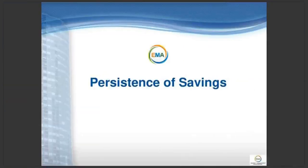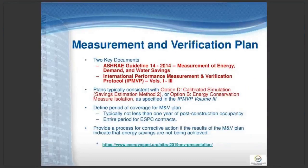So now, once you've implemented whatever measures were selected by your owner or client, you want to ensure that they're going to perform as you expected, as you intended, okay? And that's where this persistence of savings comes in. And one of the first steps is to develop a measurement and verification plan.